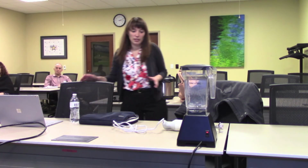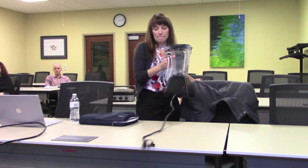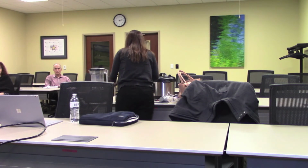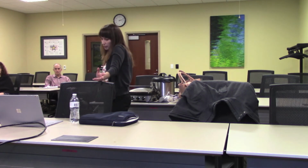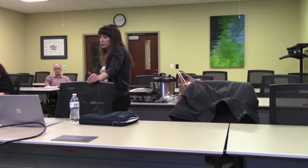Blenders. So I brought two blenders in. These are great because they're an electric mixing machine. You can liquefy, chop, or puree just about anything in these. In terms of time saving, if you were going to try and liquefy your spinach with a knife, that's going to take you a while. It's going to take you a day.